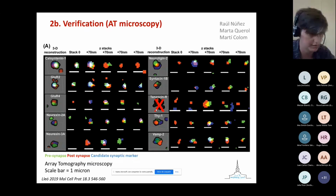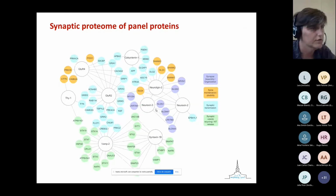So to give you a summary of what these proteins are, they're shown in the white circles, each of our selected proteins, and this is the known synaptic interactome of each protein. So other synaptic proteins that they are known to interact with according to online databases. And you can see that they interact with a variety of proteins involved in synapse assembly and organization, spine maintenance or plasticity, synaptic transmission, and also synaptic vesicle recycling.